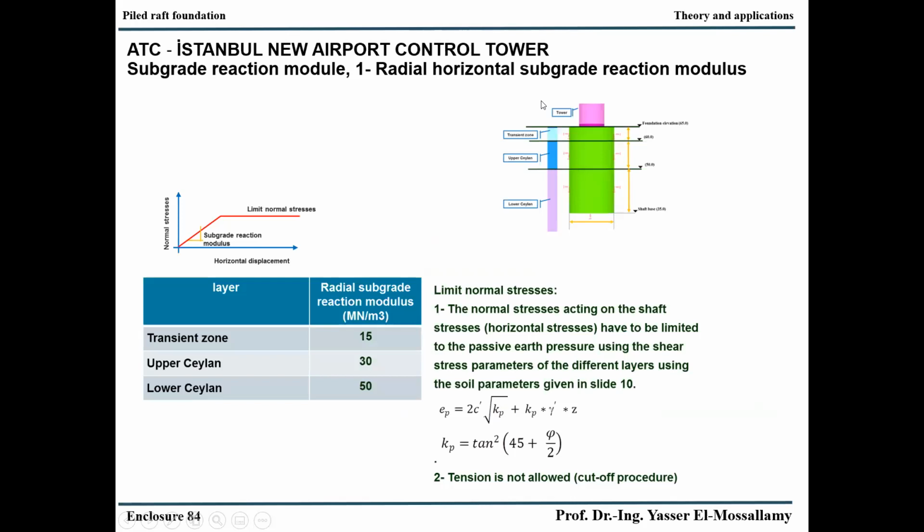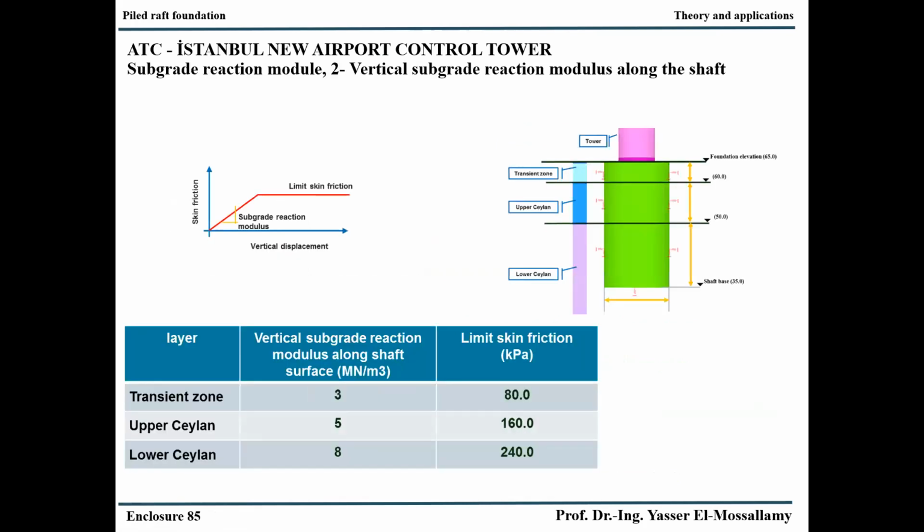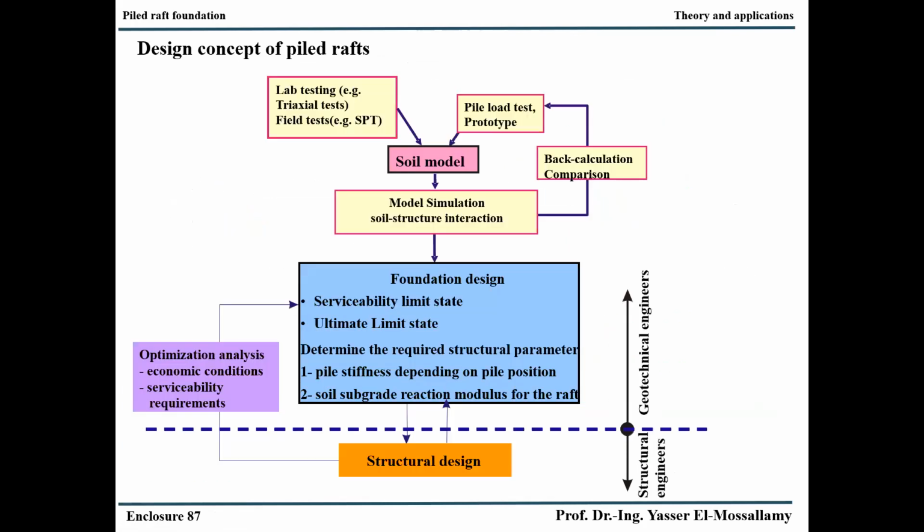And we can make our calculation to develop the stiffness, the springs that model the contact stress between the shaft and the soil at the base and along the shaft, or the friction between the shaft and the surrounding soil, and therefore our structural colleagues can further make their analysis.